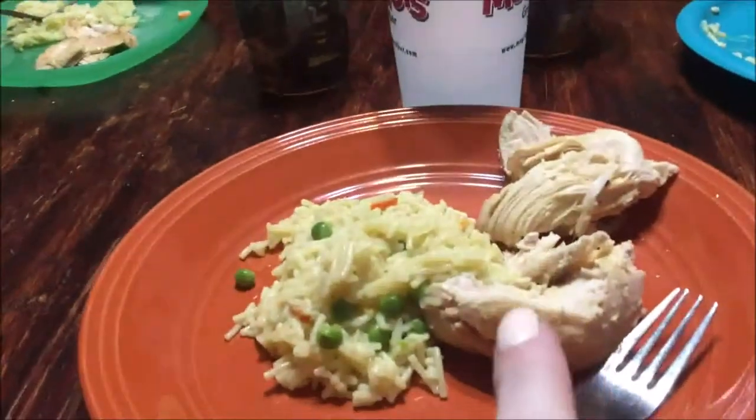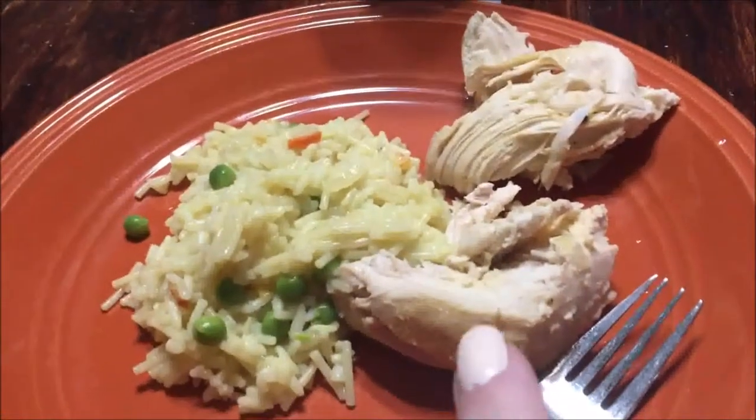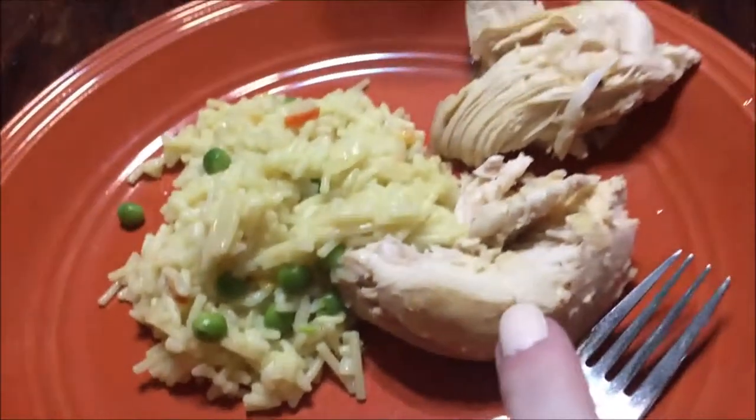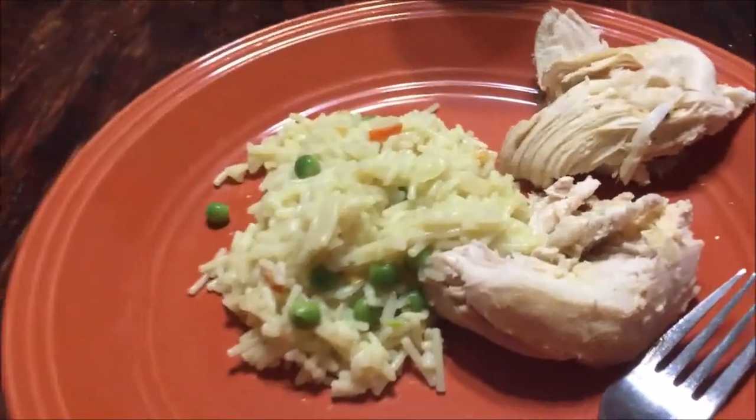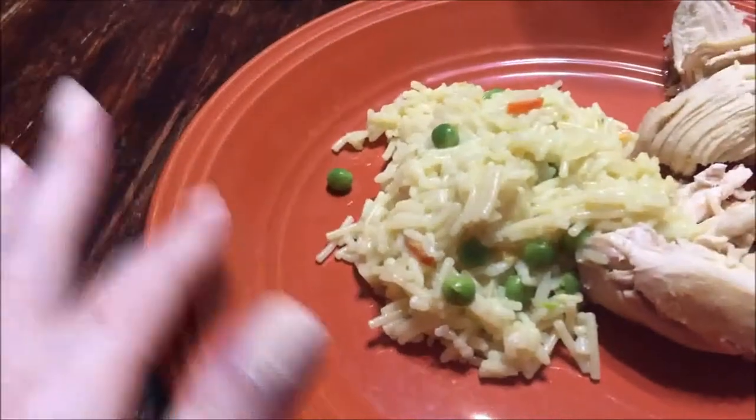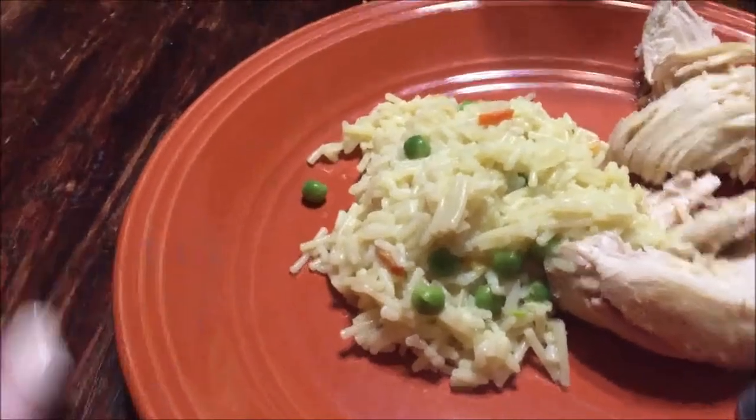Anyways, I just put a whole chicken in a bundt pan in the oven. Y'all, I'm trying to vlog. I just put a whole chicken seasoned in a bundt pan in the oven for about 2 hours. And then made some rice sides.